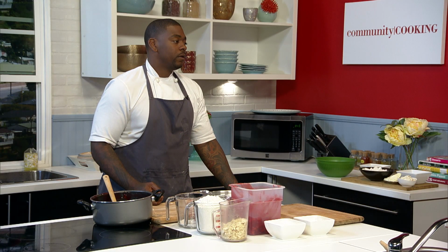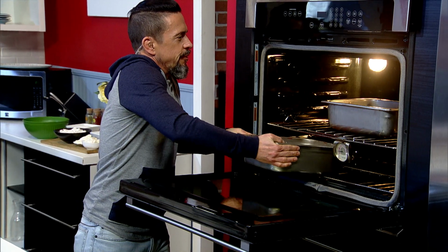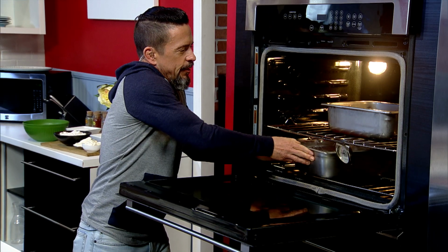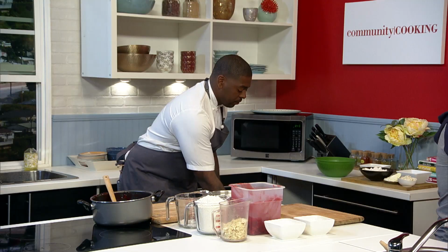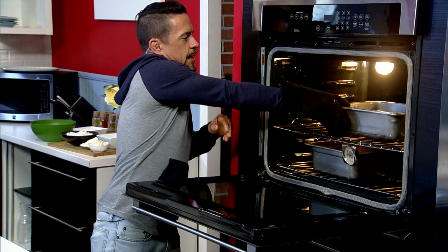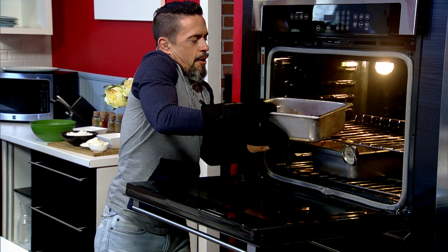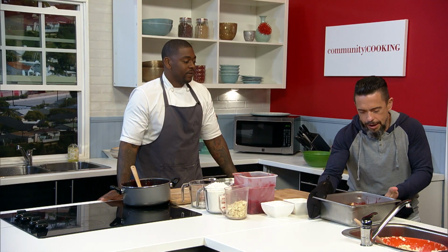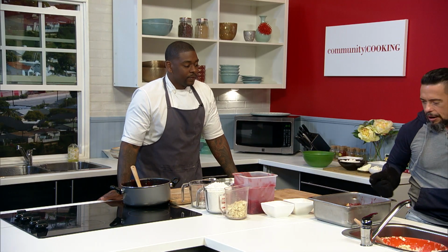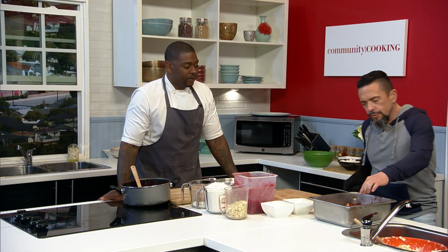And we have another one in here that we've already baked off that we are going to take out. Grab my, here we go. All right. Oh, yeah. Oh, my. Oh, yeah, look at that. Oh, and I love how the crust underneath rises up.